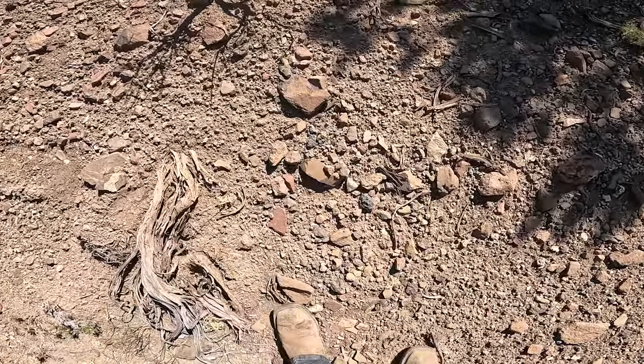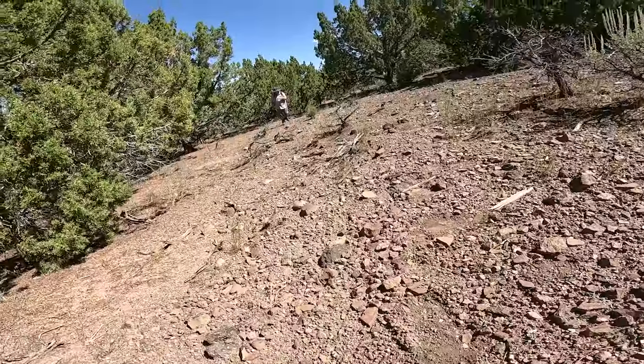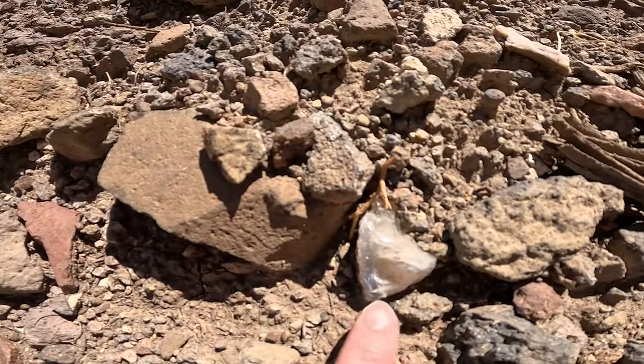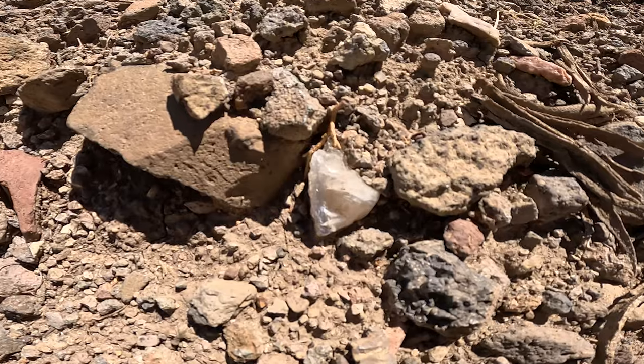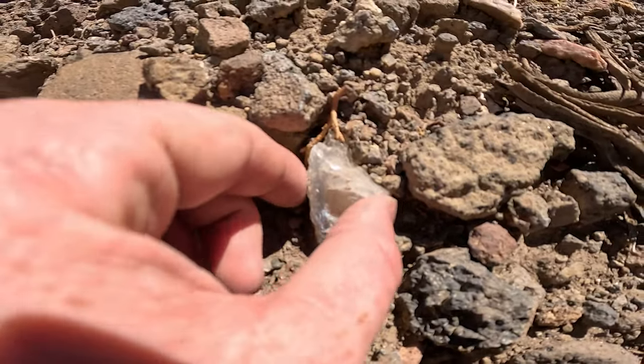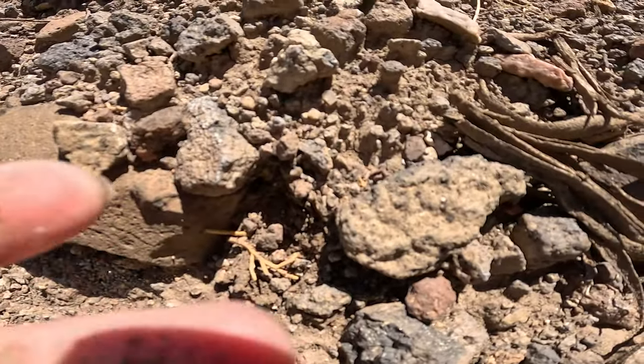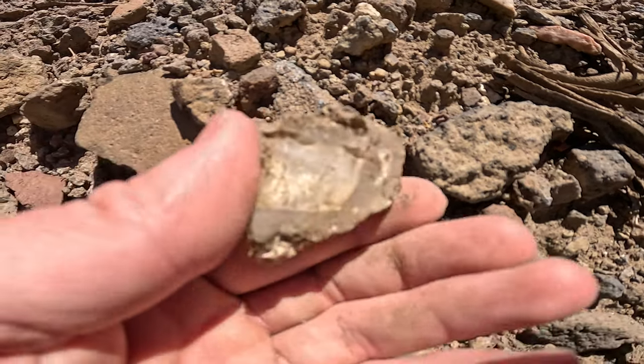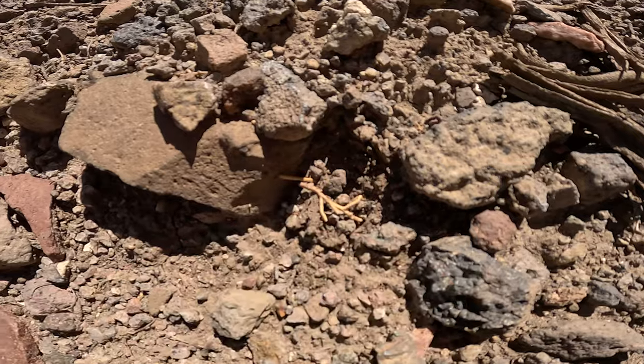All right, guys. Trent's over there. I got this piece right there. This one I want to take a gander at. Nope. Oh, there's some more of the jasper. Kind of cool. Oh, yeah. That's going to be beautiful.